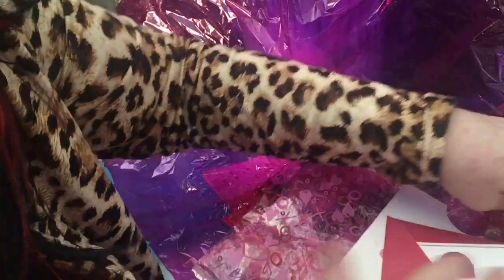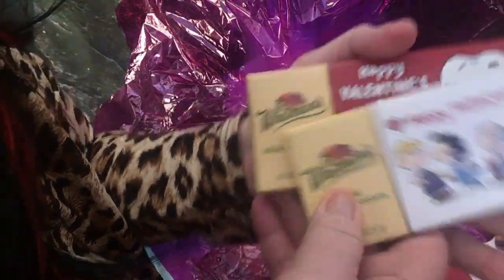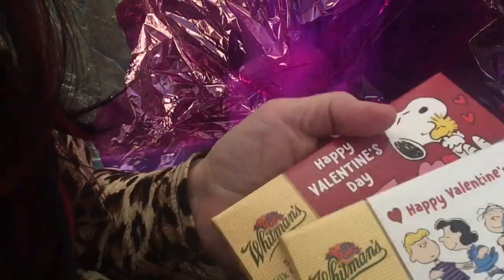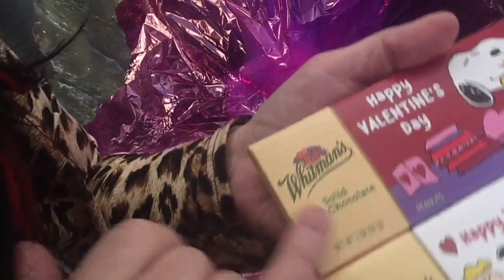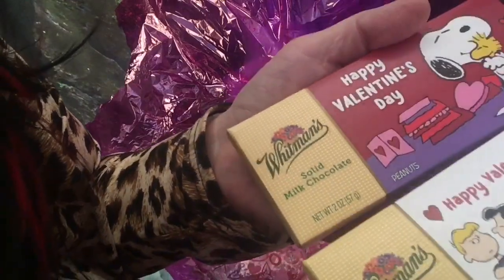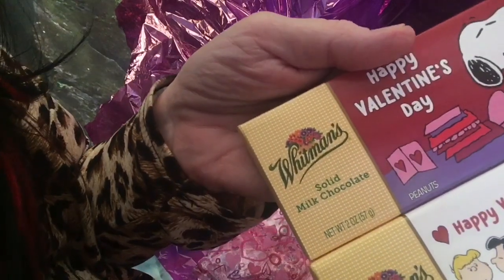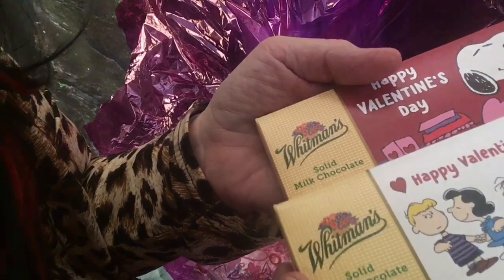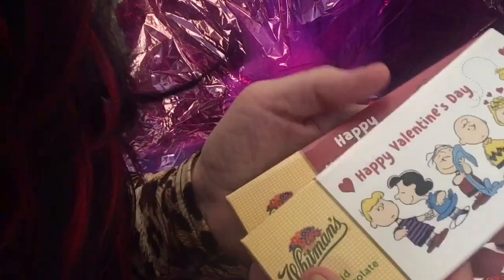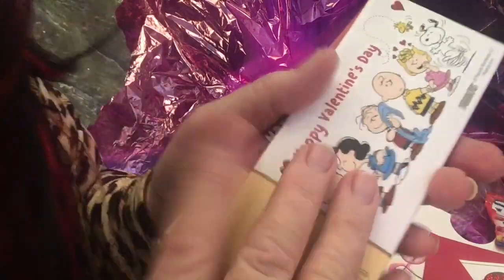And I was so happy to see these chocolate bars. Remember, I did the Dollar Tree haul from my sister. I said she did really good. And these Whitman chocolate bars weren't there. And oh, how I was secretly hoping I would get one. If you can't have C's candy, Whitman's solid milk chocolate will always do in a pinch.